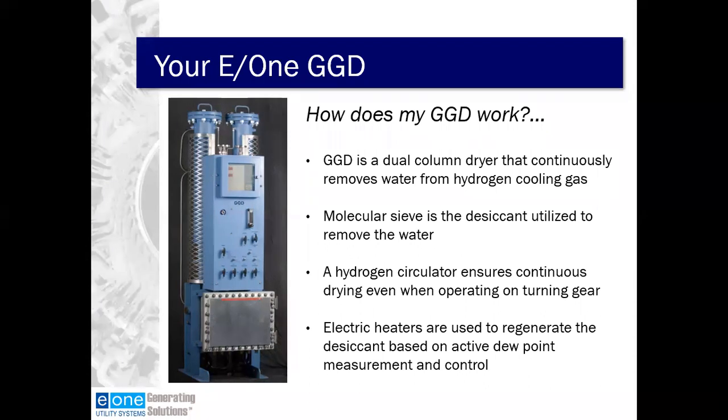The GGD has a hydrogen circulator, and this ensures continuous drying even when we're operating on turning gear. So some systems out there may have a passive drying process, which relies on the rotor differential pressure to push the hydrogen gas through the gas dryer. Depending on the pipe work and the location of the dryer, the effectiveness of that flow will vary from plant to plant and even from day to day. The hydrogen circulator ensures that there's continuous drying at all times.